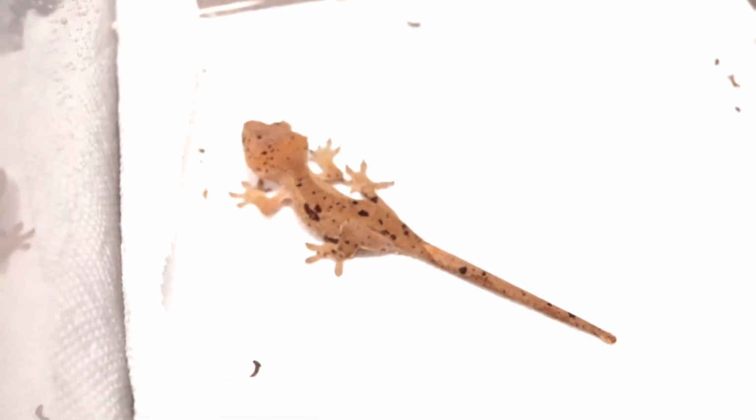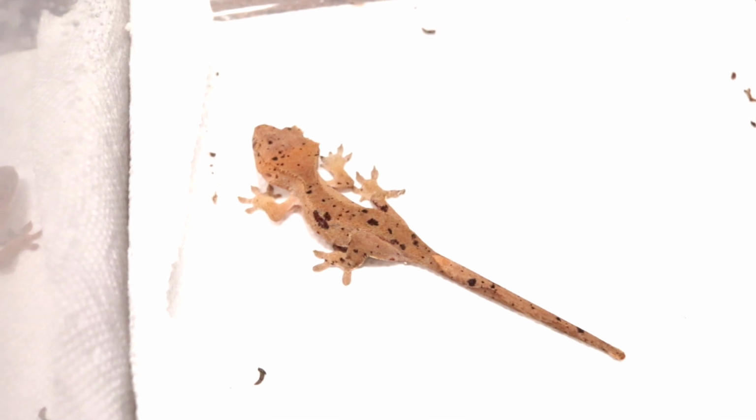This, of course, is the man, the myth, the legend, Mickey Mouse. Now, we call him Mickey Mouse for one reason and one reason only. And it's for that reason right there. Look at that big spot. Looks just like Mickey Mouse.